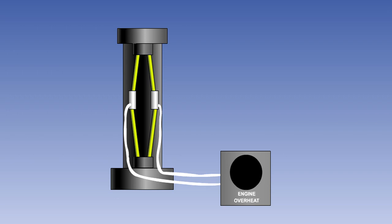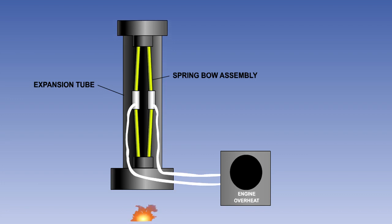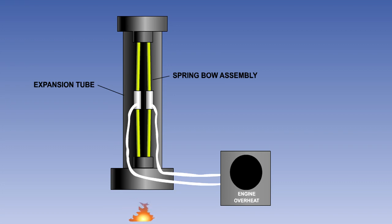Differential expansion detectors use the fact that when heat is applied to different materials, they will expand at different rates. A detector consists of a pair of contacts mounted on a spring bow assembly, fitted within an expansion tube, which is mounted on a base. The spring bow is fixed to the tube at the top and the bottom. When heat is applied, the tube expands at a greater rate than the bow, drawing the contacts together.